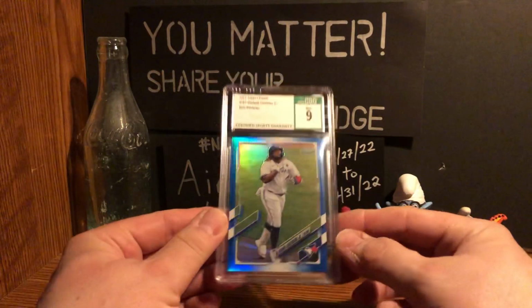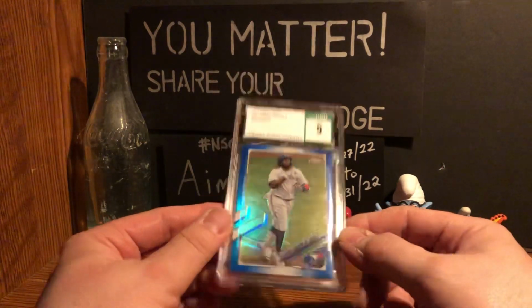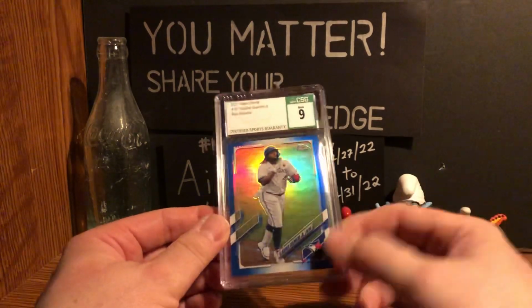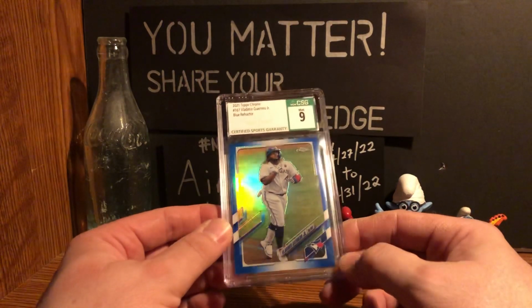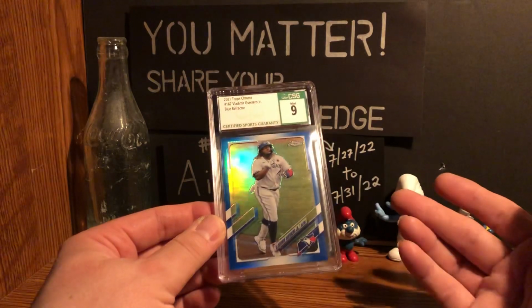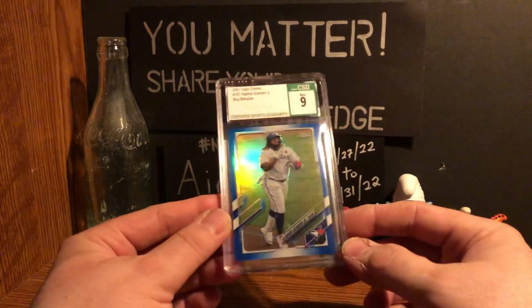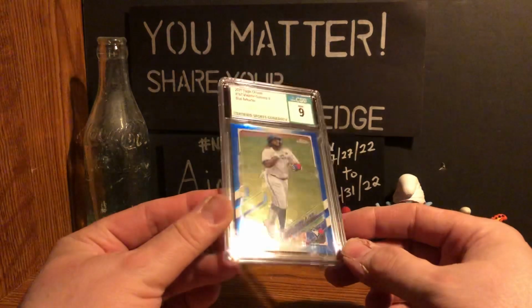But these are tough to search for, and I say that because he's on the Blue Jays. So if you put in Vlady Jr. Topps Chrome Blue Refractor, you're going to get everything Blue Jays related. And you can't minus Blue Jays because then you don't get the blue. So, very happy to have this in the collection.